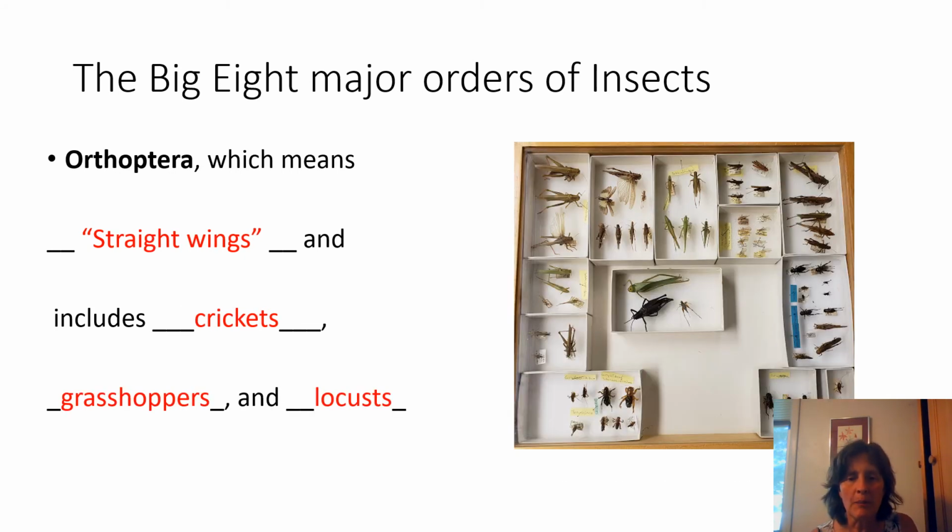And then the Orthoptera. So ortho, if you go to the orthodontist, you're trying to straighten out your teeth. And so Orthoptera have straight wings. You can see the wings go back in a straight line. That's why they're talked about as the Orthoptera. That includes crickets, grasshoppers, and locusts.